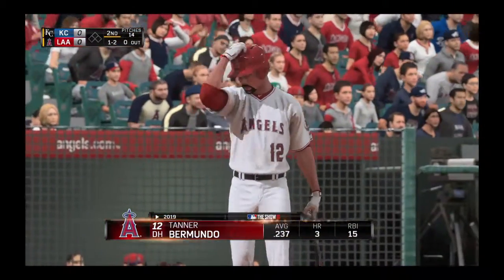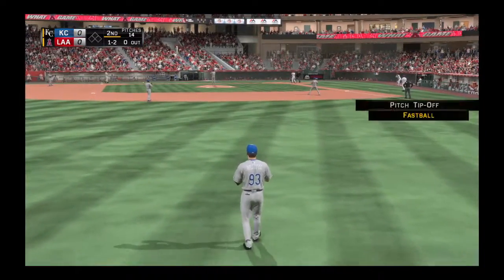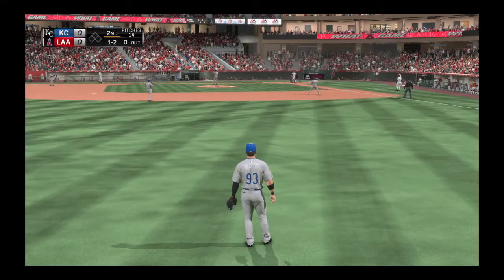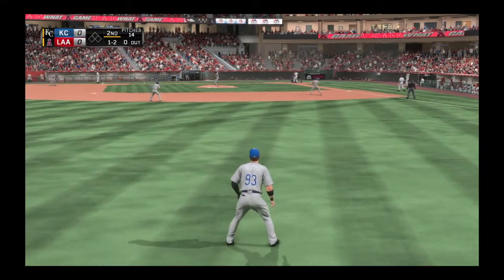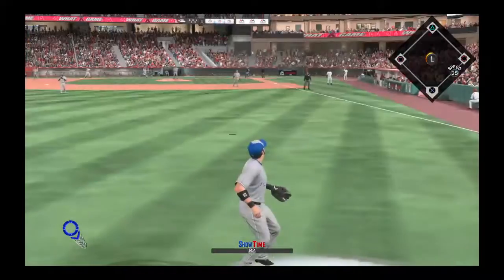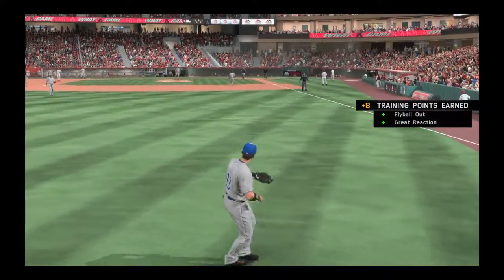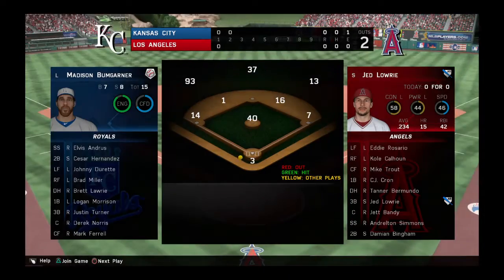No score. Tanner Bermundo will stand in now. 0 for 4 in that day game yesterday. Well, it seems like it's going from bad to worse. He had a bad day yesterday, and he's hitting under .200 in his last 10. Durrett is there to take this one, and the bottom of the second starts with a one-pitch out.